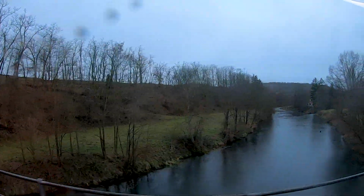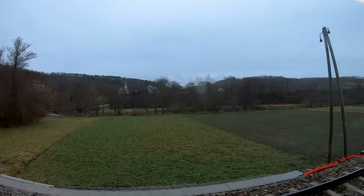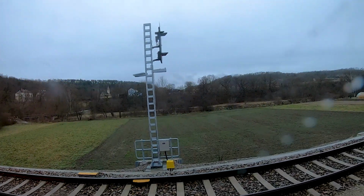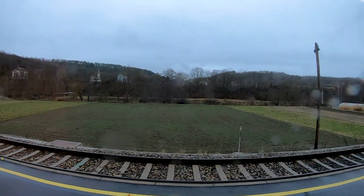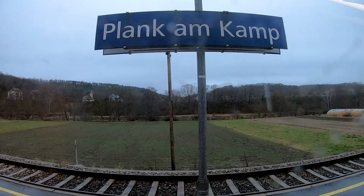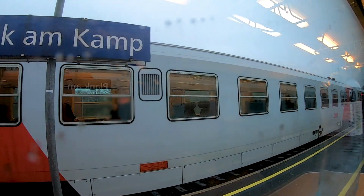Many stops on that line are only on request. And then there are very few stops where we have two tracks, and there we are meeting the oncoming trains, like here in this case at the station of Plank am Kamp. Here we can see the oncoming train, and here you can also see that there are two different liveries of the class 5047. In the front is the new one and in the back is the old one.